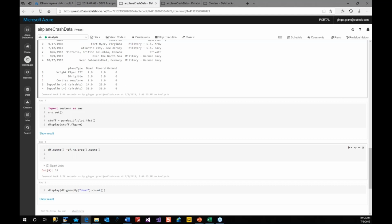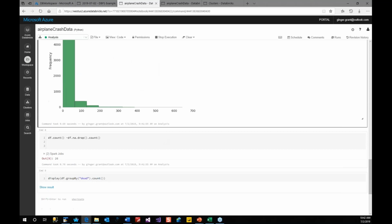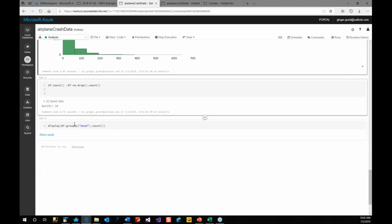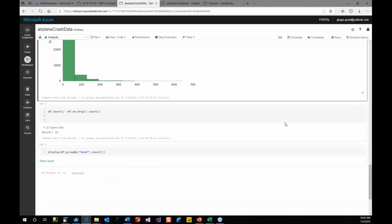And then I can be fancy and do some graphical analysis like I often do in Python, using Seaborn. Note, I could just import Seaborn. I don't have to import it automatically. All of the Anaconda libraries are loaded into this Jupyter Notebook, so you don't have to do anything special to get those to load. If I run this, I can see a really nice graph of my data, looking at the number of dead versus the number aboard, just using some simple Seaborn.